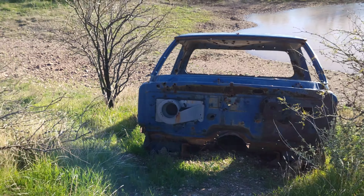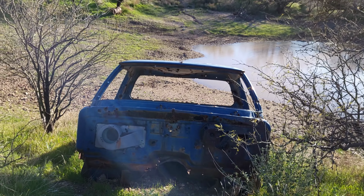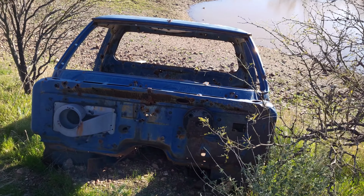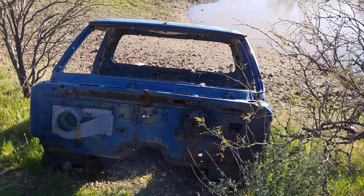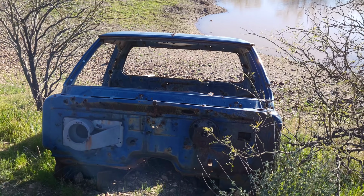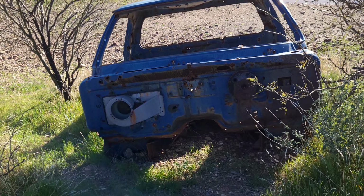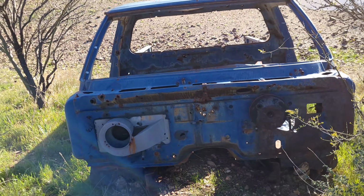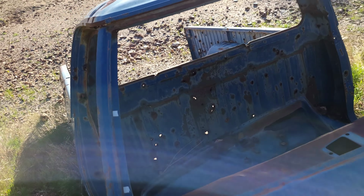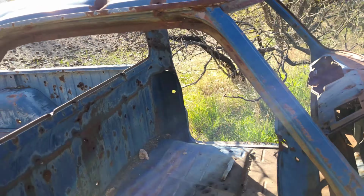But when I see stuff like this out here in the middle of nowhere, the thing that's always kind of fascinating is you see this truck from decades ago out here rotting away in the elements, but then you realize once upon a time somebody went into a Dodge showroom, put down what was probably fairly serious money at the time, and drove out with this thing and was probably beaming with pride at this shiny new toy, this awesome thing that they purchased.